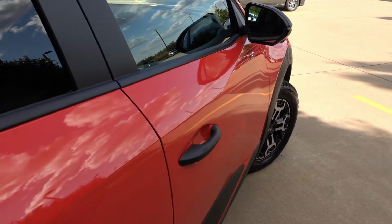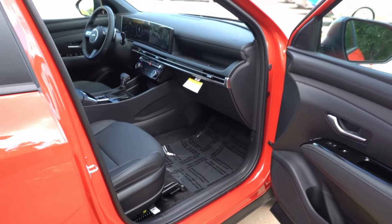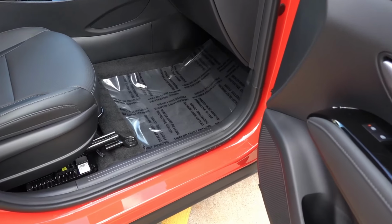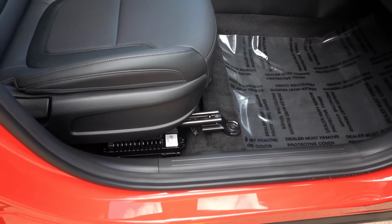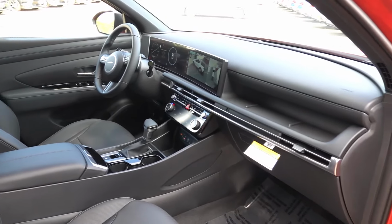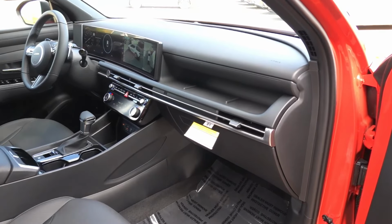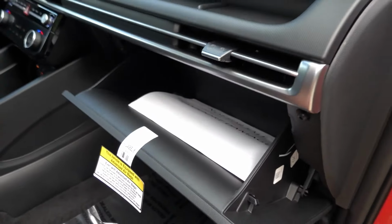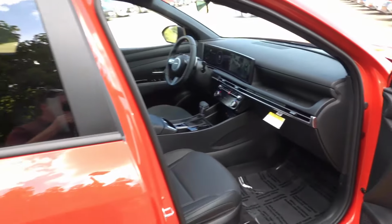And then coming here to the passenger front seat, materials are going to be the same as the driver's side. Now, unfortunately, you do not get the power seat on the passenger side unless you go for a Limited, so just a 4-way manual design, no height adjustment. There's going to be a look at the updated dashboard with the new storage cubby. Damped glove box, no illumination inside. But yeah, that's a look here at the XRT.